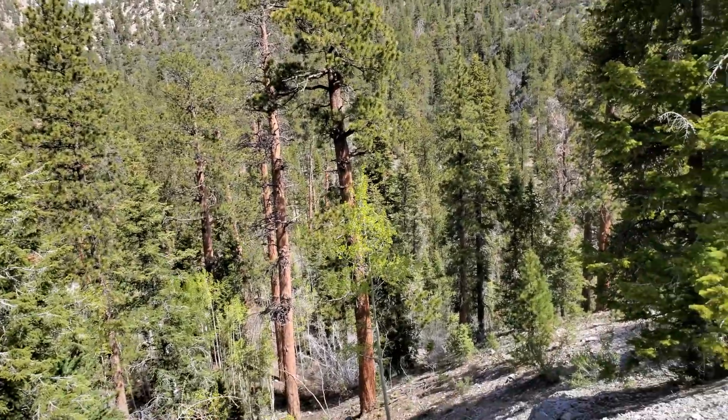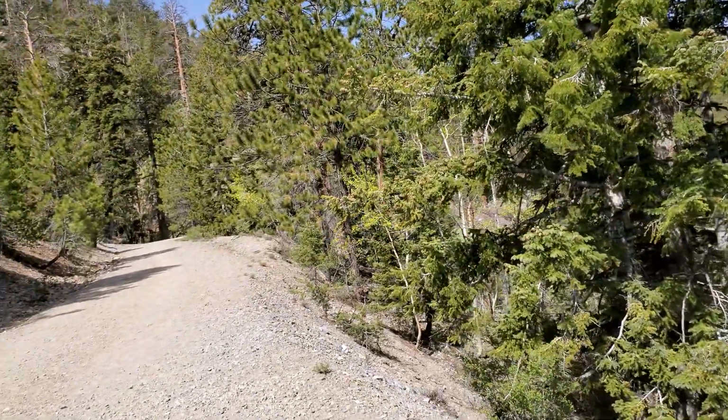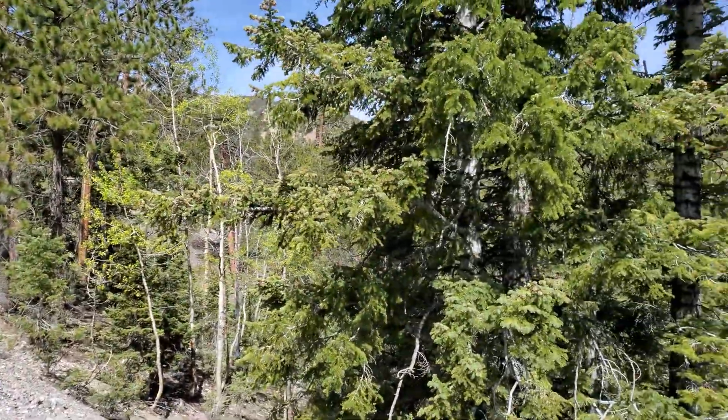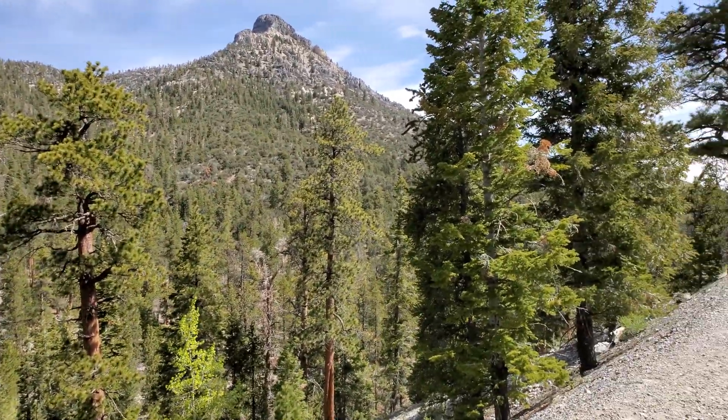The pine trees up here are so tall, and it just makes me think about how the desert is not too far away. It's incredible how much nature can change.